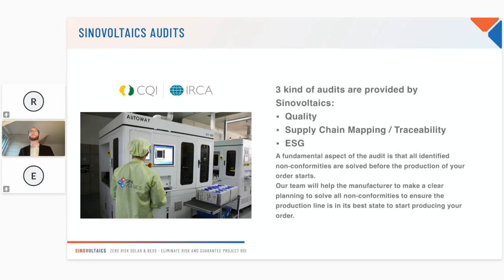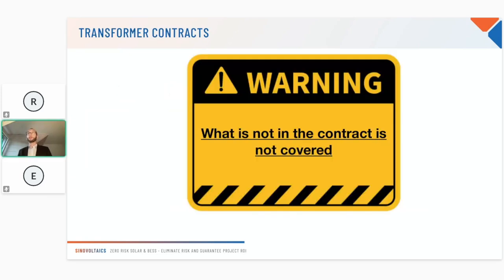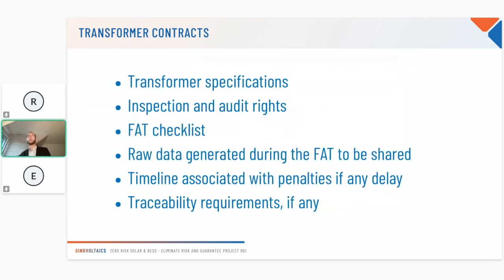Okay, now let's move to the transformer contract. As a forward, I would say be extremely careful. What is not in the contract is not covered. So your transformer salesperson might be extremely nice to work with, but if it's not in the contract, it's not going to be nice again if you have any issue 3 years down the line. So be extremely careful about it. And so what kind of topics do you want to have in your transformer procurement contract?